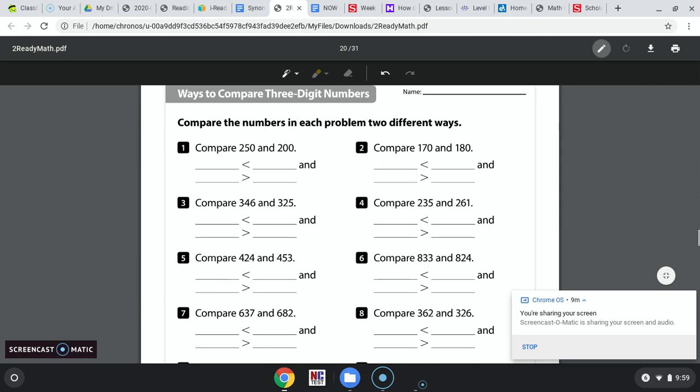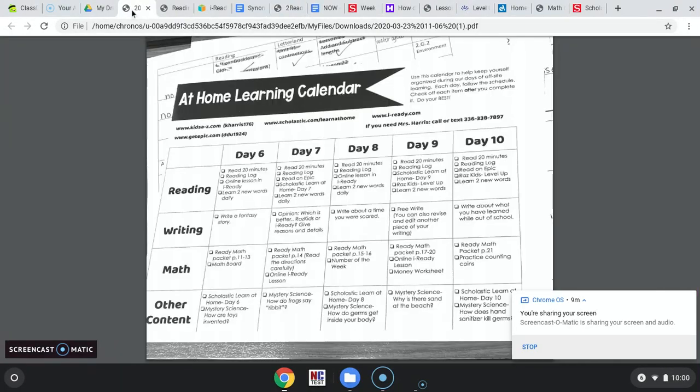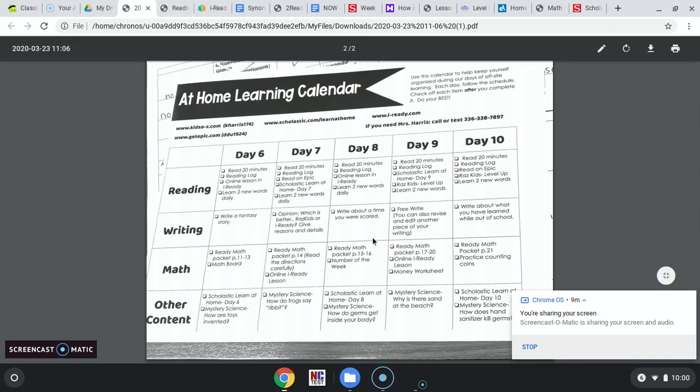All right, page 20. Compare the numbers in each problem 2 different ways. So we talked about how on this side, it's kind of like a shark. And the shark is very hungry, so it's going to eat the bigger number. And I'll make another video about these pages. Online lessons in iReady.